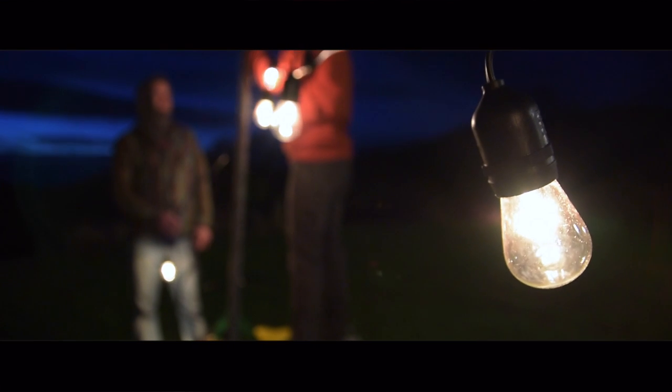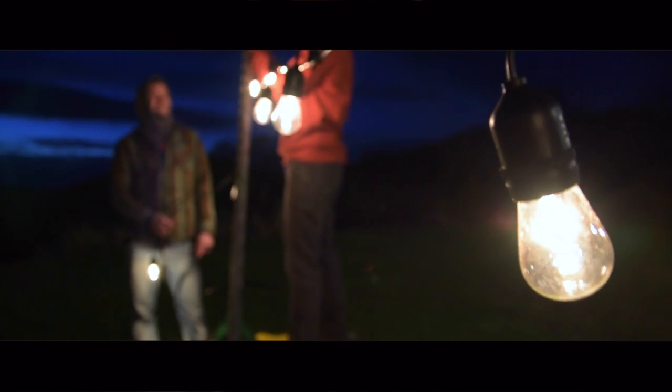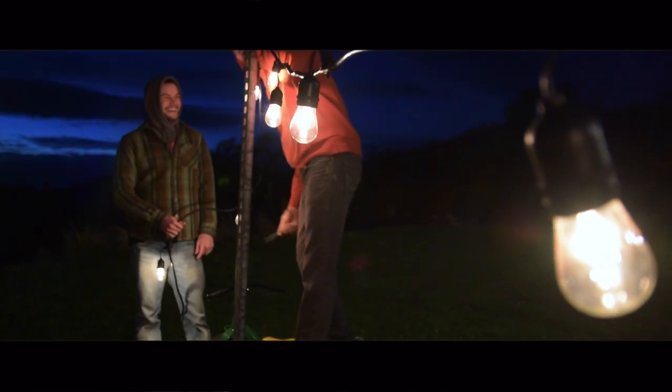That's why we stand on trikes. Before we put up lights. Hey! Hey-o!